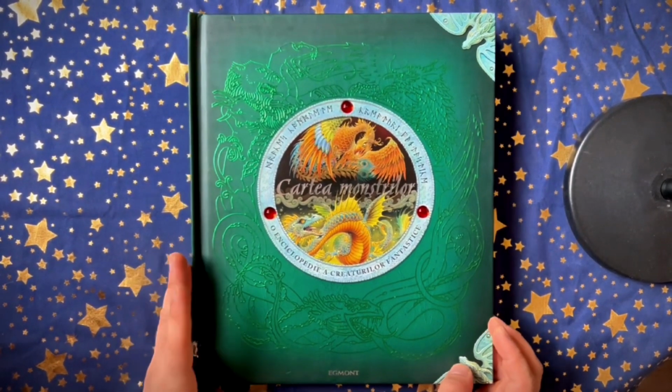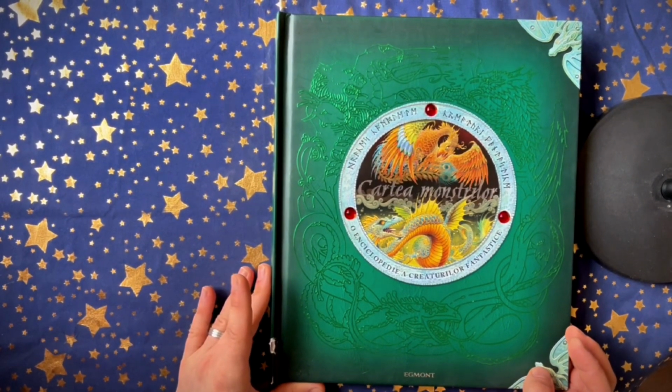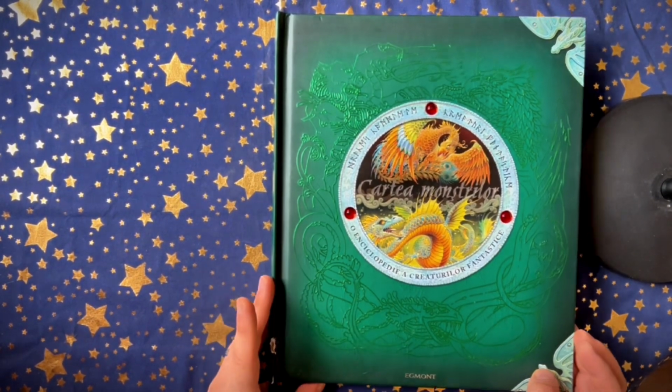Now, as we are already used to with these books, they are all written from the point of view of an explorer, an adventurer. So it is like a diary.